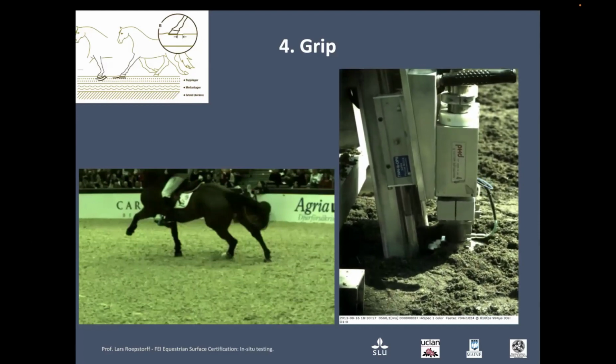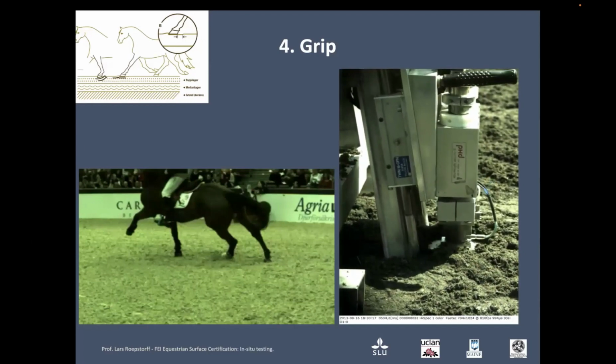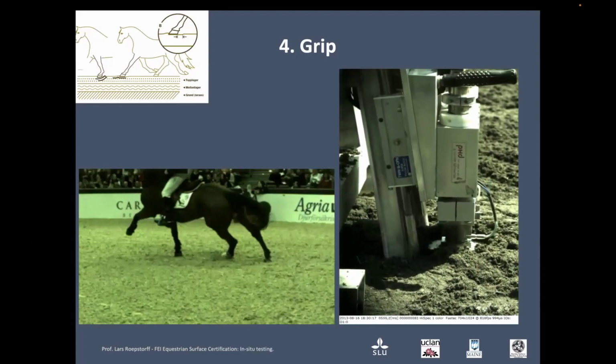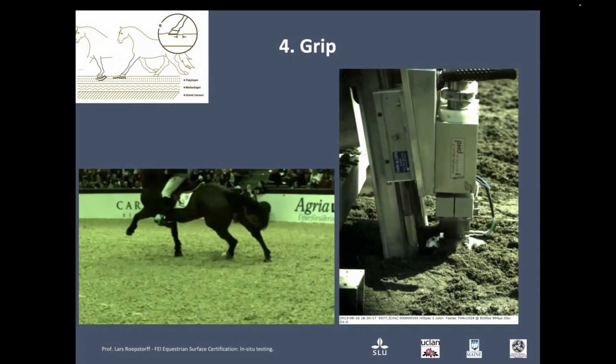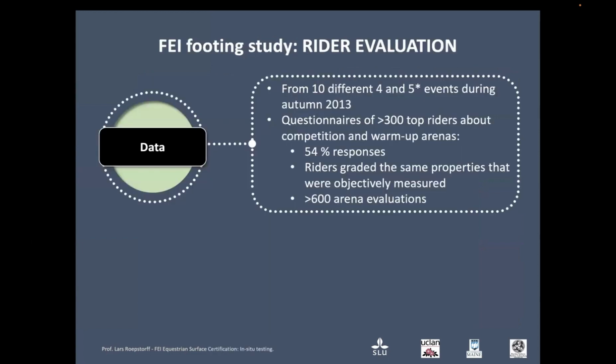And I like this one. I think this movie is actually from here at Keeneland when we did it. But you clearly see how, thanks to the hoof landing at a slightly oblique angle, it moves in a horizontal direction. So just looking at this, you understand that it's interesting to look at both the position of the hoof and, of course, the force in the horizontal direction. And the uniformity is basically just the variance of the four previous parameters over the area. So that's what we're looking at.